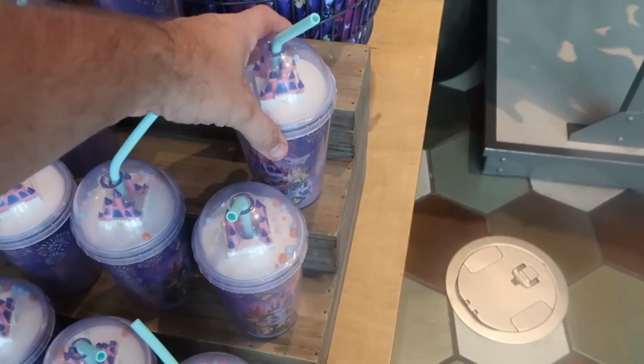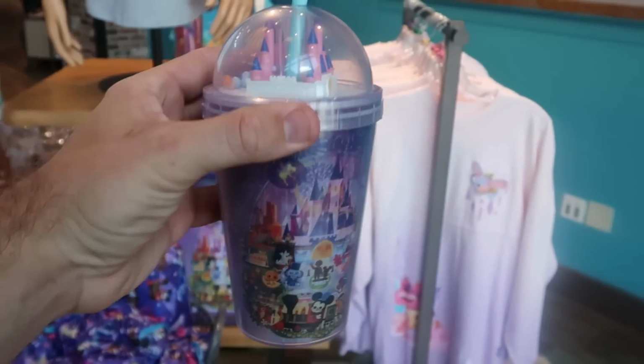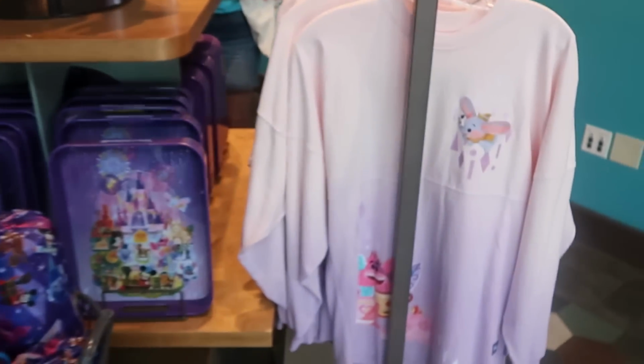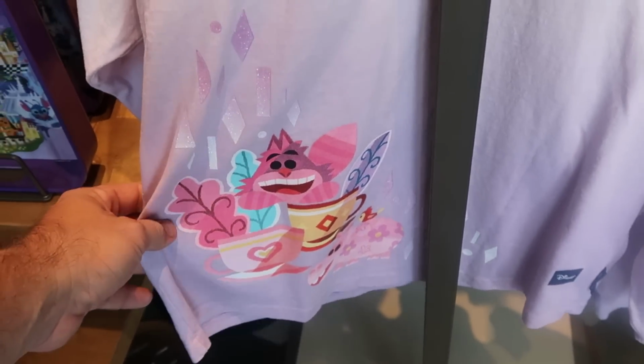Here's actually a new cup that they have. And I love this whole new design. Look at that. You got all of the Disney characters literally in front of Cinderella Castle. Those are $27.99. And then over here is a brand new spirit jersey that they have. The front side, look at that. You got Dumbo there. You have the Cheshire Cat.